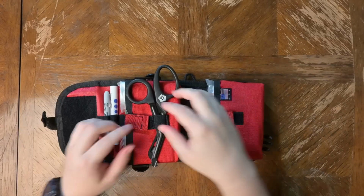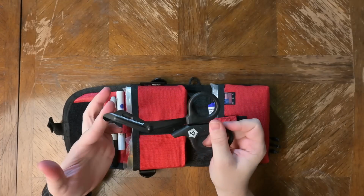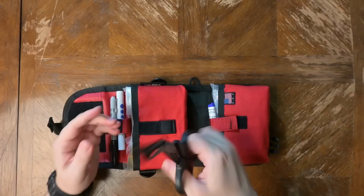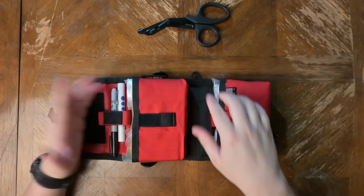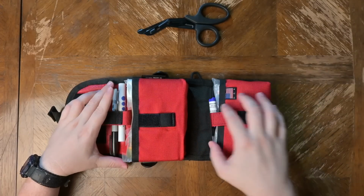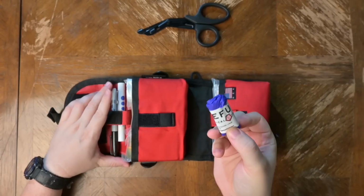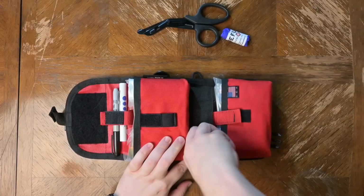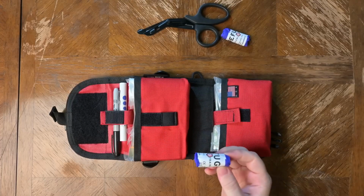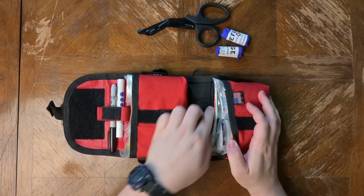Now as we open up the kit, one of the first things you see is, of course, the scissors right there. Good quality shears are so important to cut through clothing, get to wounds, and get to where you need to actually get to work. If you have any problem with any of the packaging inside this kit, use the scissors on them. But you do want to start off by getting your gloves on before you touch any blood, to protect them as well as protect yourself. There are two sets of gloves in here, which is great.